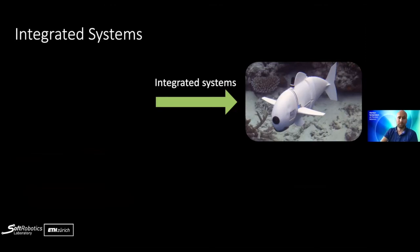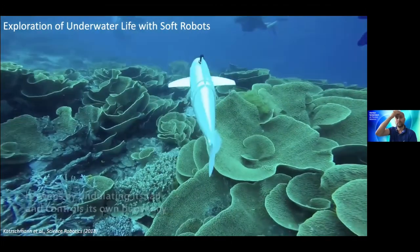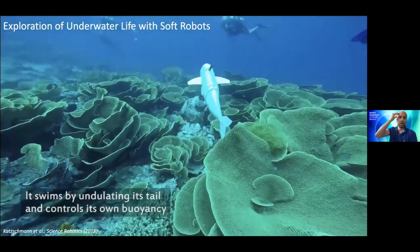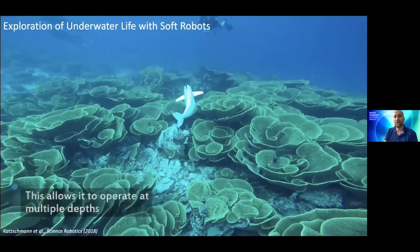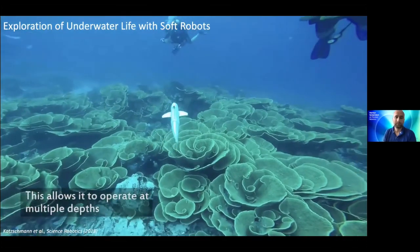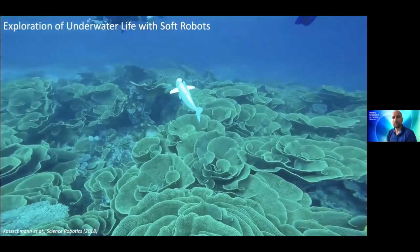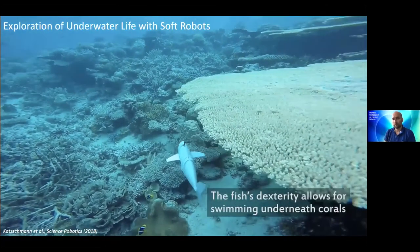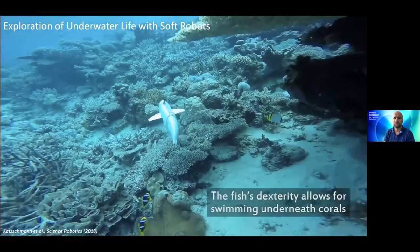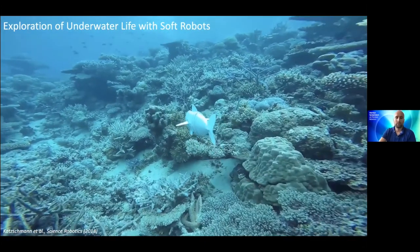So one example would be the soft robot that we've built, which is an underwater robot that can explore underwater life and kind of spy on real underwater life and mimic it to some extent. And this is just using a single soft actuator with 2 chambers. And it allows us to actually deploy this in the ocean. It's fully integrated, there's no tether to it. And we just showed that we can actually build a soft robot and deploy it in the wild.